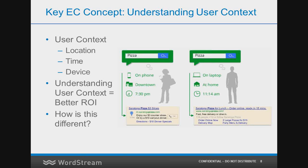What I mean by this is, look at those ads below the man and the woman. One of them features a click-to-call button, directions, dinner specials. The other one talks about lunch delivery orders. And so by understanding and reacting to user context in your search marketing campaigns, in terms of the targeting and in the ad copy, you can greatly improve the return on investment for your paid search dollars.